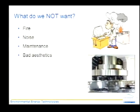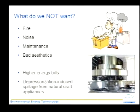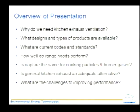Of course, we don't want fire. We don't want excessive noise. We don't want maintenance problems. We all have enough to do as it is. And bad aesthetics, of course, is in the eye of the beholder, but I particularly like this picture here. Of course, we also don't want higher energy bills. And we also don't want to cause another indoor air quality problem. So we don't want to put in a range hood that's going to cause the water heater or the furnace to backdraft and spill pollutants into the home. So this is the collection of requirements or needs.